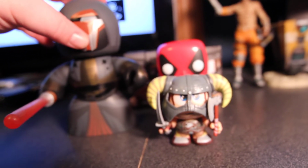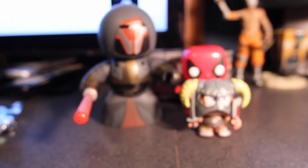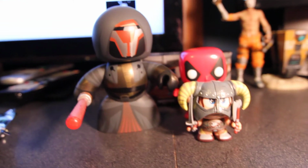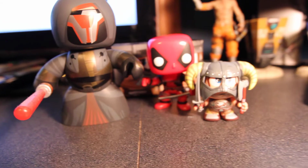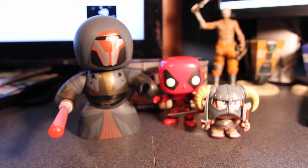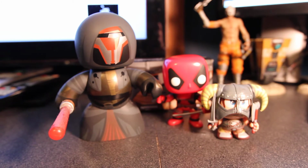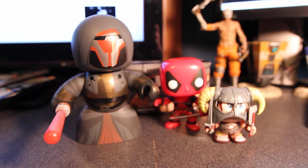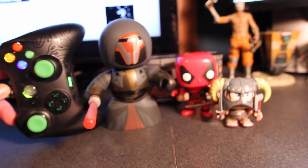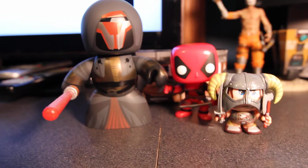And this is a Mighty Mug. Trying to take them into focus here. There we go. So, the Deadpool Funko Pop figure is what I was hoping would be a worst case scenario in height, but the Revan Mighty Mug is what I was hoping the size would be. Obviously much bigger. For comparison's sake, this is an Xbox controller. So, we're talking pretty tiny here.